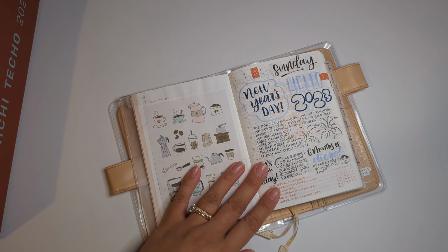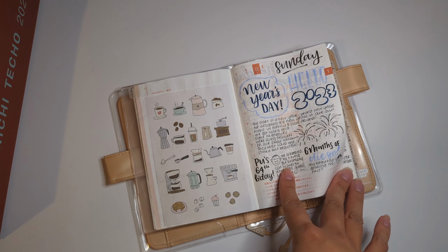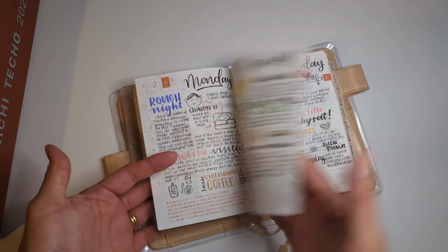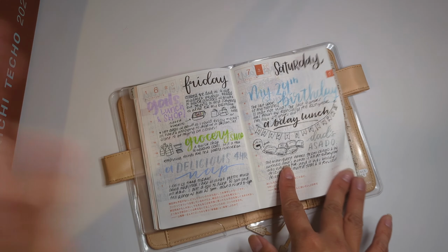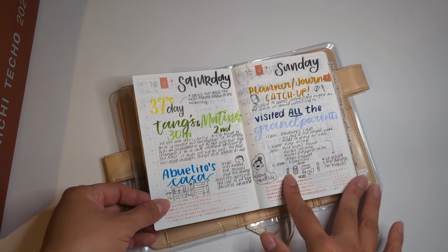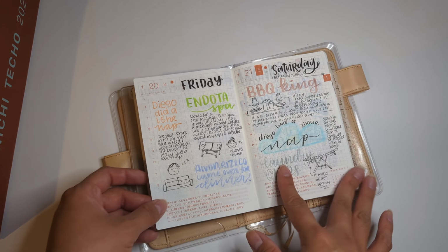Okay, so again, at the start of the year, I was very excited to use this, so I just used it for drawings. I did try to do no stickers or washi tape in here, just pens, markers, pencils if I wanted to. I think at one point I did watercolor as well.